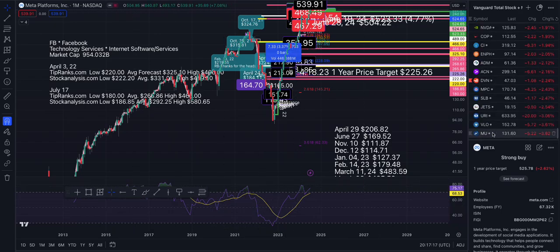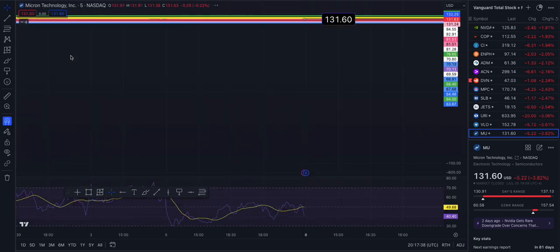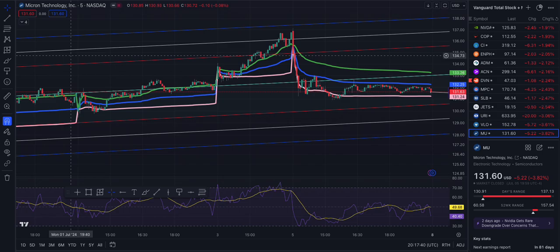And let's take a look at the bottom of the chart of the 234 tickers I'm tracking within the Vanguard Total Stock Market Index Fund. Oops, that's my neighbor coming home. And Micron Technologies on the monthly, overextended, so be careful. Watch out for that. Let's take this to the 5-minute, option R.